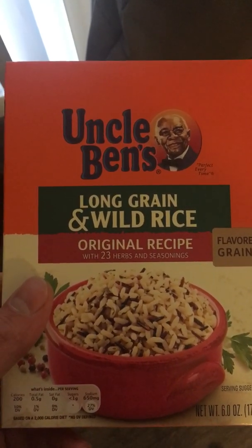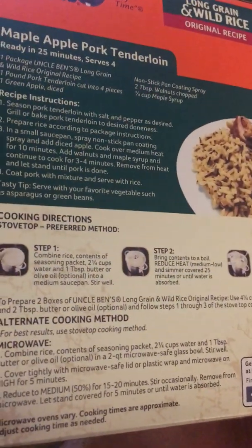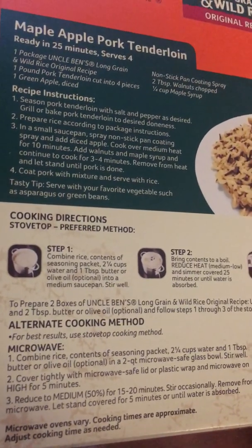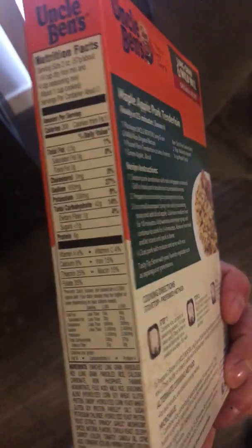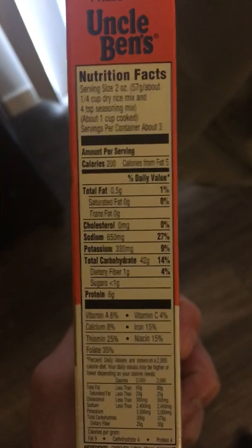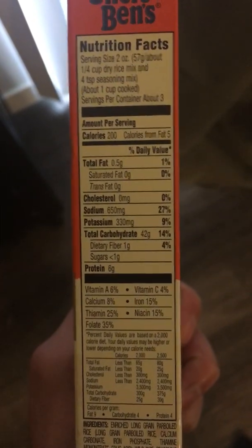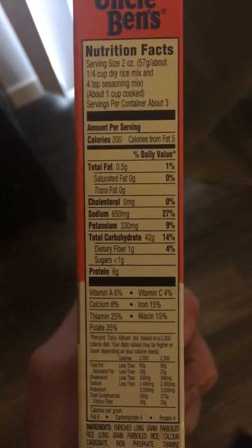I buy chicken and then I buy rice and I heat this up in a pot. Sometimes you can add butter or olive oil. I prefer olive oil, or sometimes even by itself. Health-wise, this is very good. So just keep an eye out on the contents. Watch out for the sodium if you have some issues with sodium.